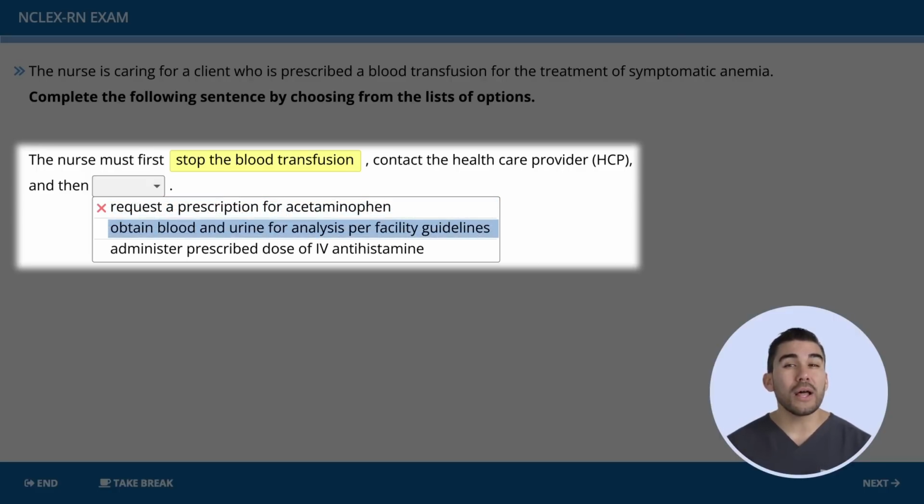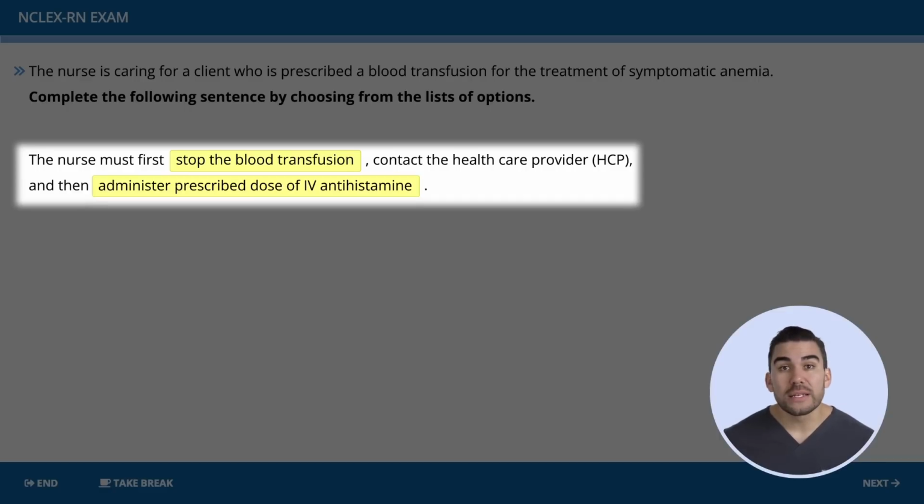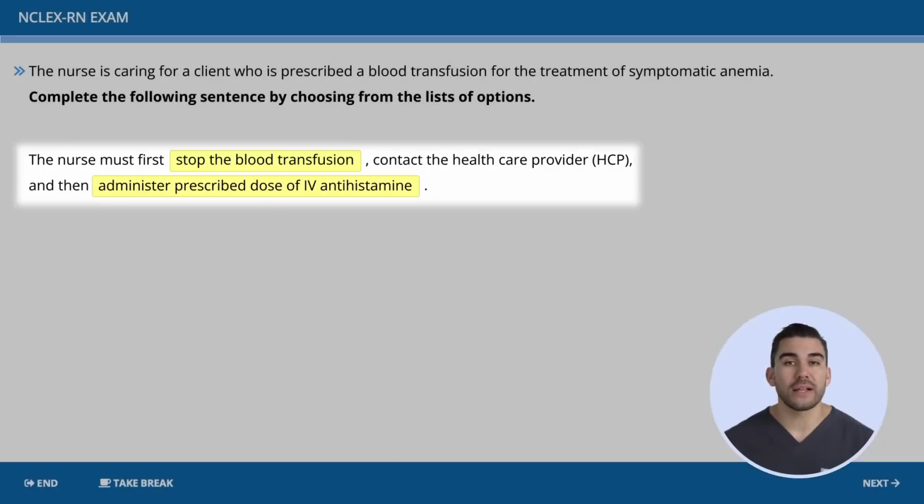How about obtain a blood and urine analysis per facility guidelines? No, first off, forget the facility policies. Your client is dying here. We got to treat the client first. This anaphylactic reaction is going to kill the client. So we have to administer the prescribed dose of IV antihistamine. Even if you don't know what antihistamine was, think about it. It's a life-saving intervention for this life-threatening allergic reaction. So simply give the antihistamine to save the client's life.